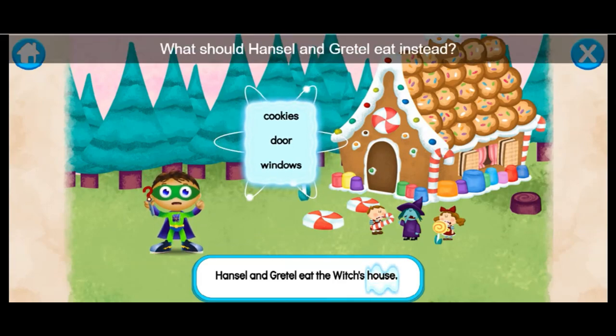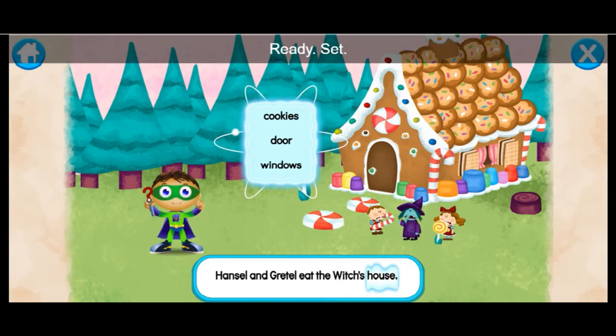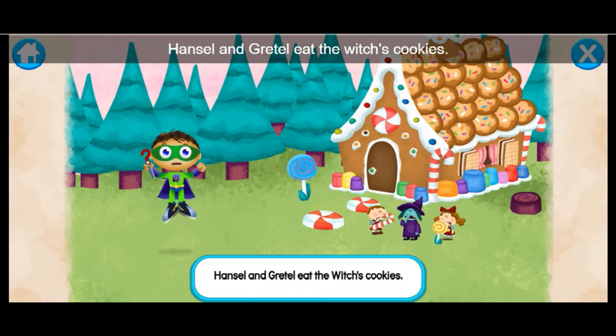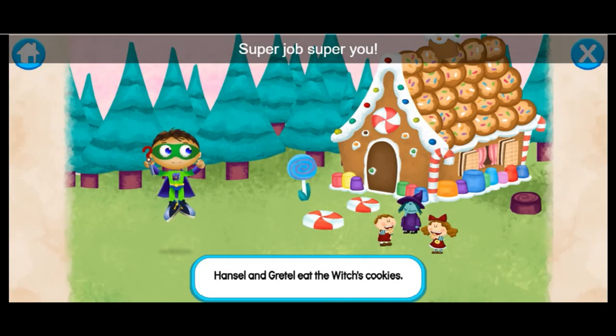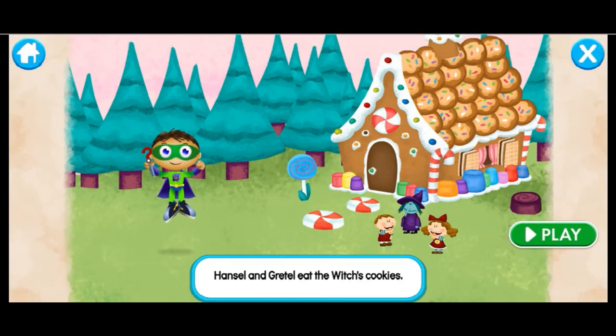Y Rider, right. What should Hansel and Gretel eat instead? Cookies. Door, windows, cookies. Ready, set, zap! Let's read. Hansel and Gretel eat the witch's cookies. Super job, Super You! We changed the story and saved the day.